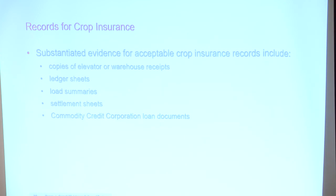Okay, you can also use substantiated evidence. So, you know, ledgers or loads, if you're tracking what's coming out of each field, those will work. What if you're growing hydroponics? Are there any agents that work with that, or insurance that works with that? Hydroponics. A good question. Once again, these are questions I haven't gotten before, so I don't know the answer. Yeah, I don't know on that one, but can find out.